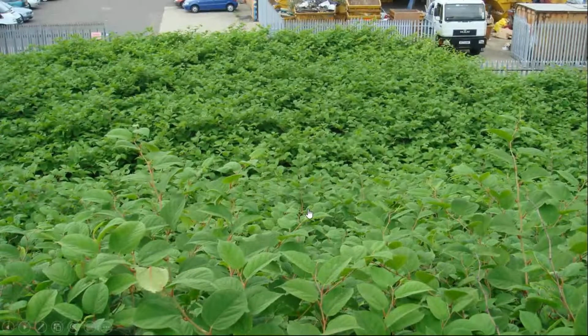And the density of the larger stands of Japanese knotweed does not allow birds to nest or anything else to grow. When you get in amongst a stand of this type of thing, there is very little else there. You might find the odd spider, but there are no slugs and snails. There's nothing that tends to eat Japanese knotweed.